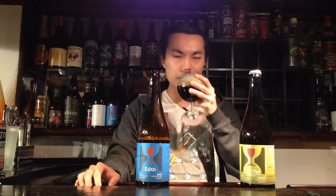I'm also getting a little bit of, what's that flavor? I'm trying to figure out what flavor this is. Like a prickly pear, something like that. Even a little bit more fruit flavor in there. Yeah, it's just awesome. You're also getting that funk quality. There you go, that's what I was looking for. A woody, damp, tart funk quality.